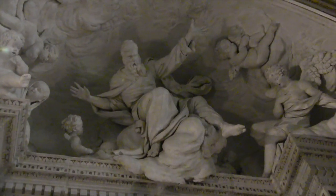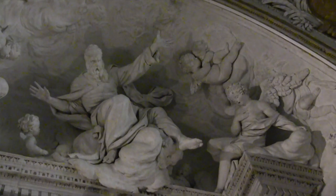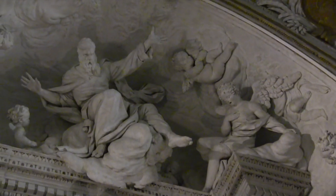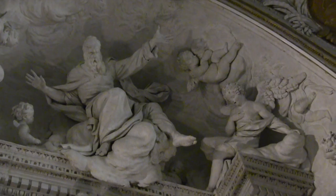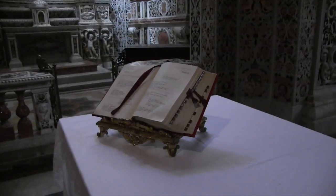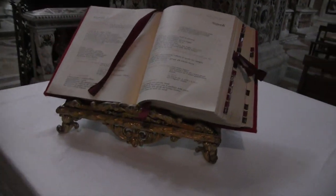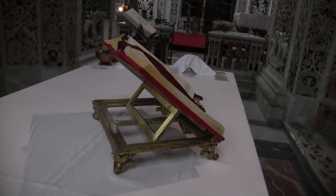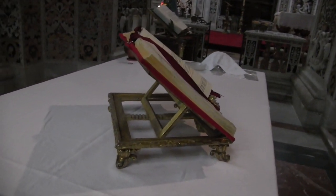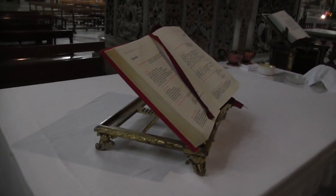Now this seems to be God in all of his powerful fury. Like, listen up, sinners. I'm about ready to rain some serious hell on you people if you don't clean up your act down there. This is probably the most extravagant computer stand or iPod stand I've seen. Just happens to be used for a Bible.